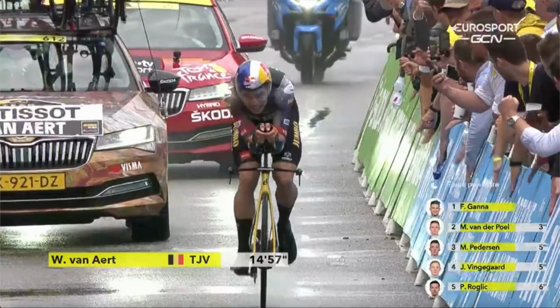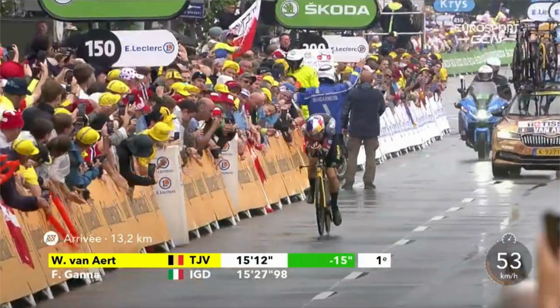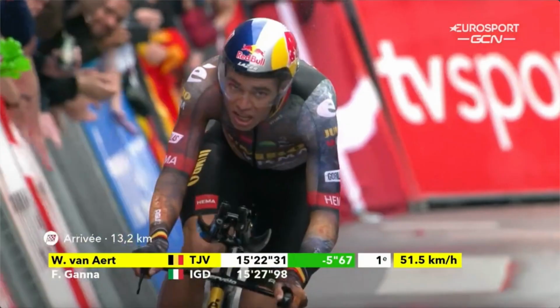But Filippo Ganna doesn't have to wait too long because Wout van Aert's on course, and he's the next rider to cross the line. With 150 meters to go, Wout van Aert still has 15 seconds to go, and it only takes him 10 seconds to do that 150 meters, as he's the fastest rider at this point in time in today's individual time trial, up by 5 seconds on Filippo Ganna, the double time trial world champion. Now, Wout van Aert's time is looking solid at this point in time.